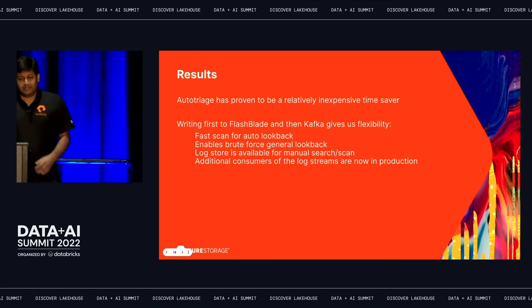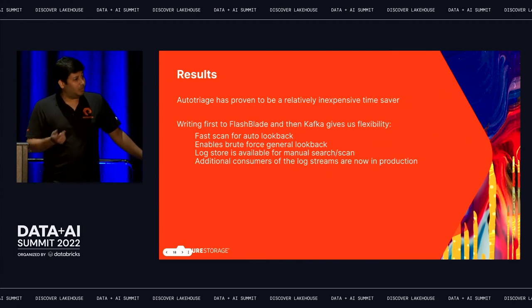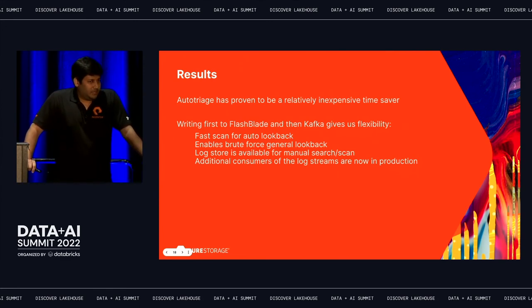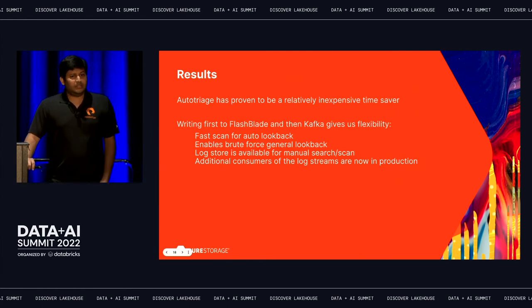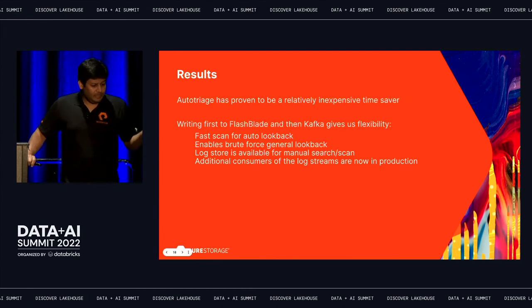Writing first to FlashBlade and then to Kafka gives us a lot of flexibility. How so? We can issue lookbacks. We can automatically issue lookbacks. It allows us to brute force general lookback. What we mean by that is, let's say there was some bug in the system for some time and the pipeline was down. What do you do? Well, auto lookback is not going to find it because there is no Jira signature, but you can issue a manual lookback. Say you already have the logs, you already have all of the failures, put it through the system again. Just give it the time duration that you know the system was down for and just let it run. So we can just go through a general lookback, brute force lookback.